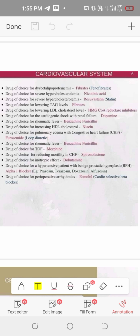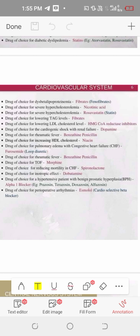Drug of choice for cardiogenic shock with renal failure, dopamine. Drug of choice for rheumatic fever, benzathine penicillin. Drug of choice for increasing HDL cholesterol, niacin. Drug of choice for pulmonary edema with congestive heart failure, furosemide, an example of loop diuretics. Then the drug of choice for tetralogy of Fallot spells, we will use morphine.